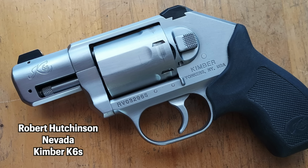And he's carrying a Kimber K6S. This is easily one of the best revolvers on the market. I mean, look at it. Even in a cheesy cell phone picture like this, you can just see the quality of this gun. This is one of the better choices for small carry revolvers. It's got 6 shots of 357 Magnum. Our other Nevada person, Kash Nev, only had 5 shots of 357 Magnum in his Taurus.